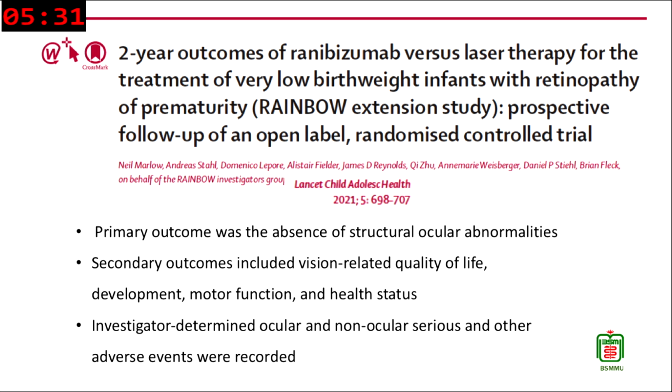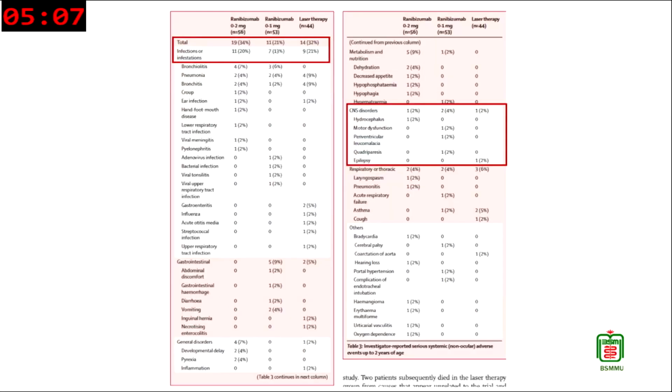After 2 years, there is another RAINBOW extension study which is a 5 years study, but the 2 years data they have published in 2021. The primary outcome was the absence of structural ocular abnormality. Secondary outcome was vision related quality of life, development, motor function, and health status. And investigator determined ocular and non-ocular serious and other adverse events.